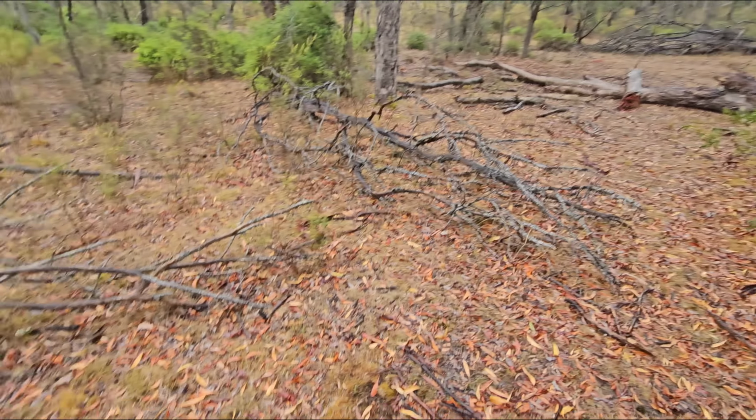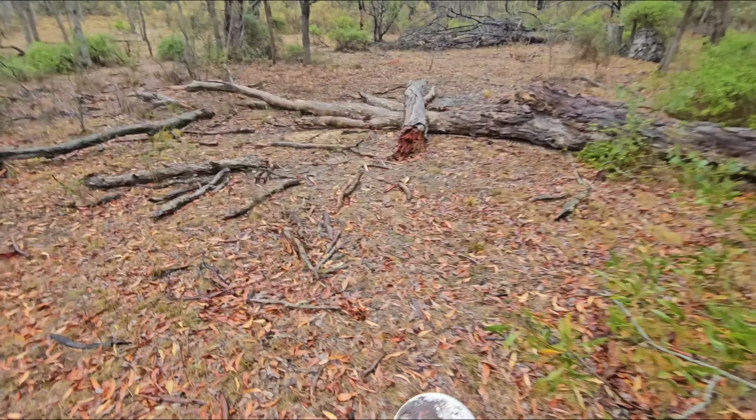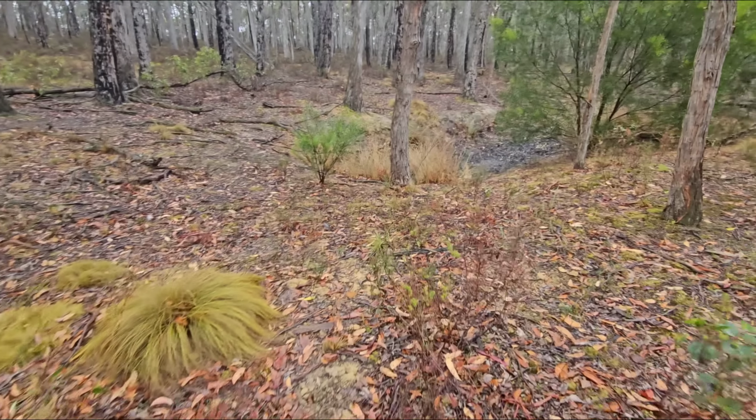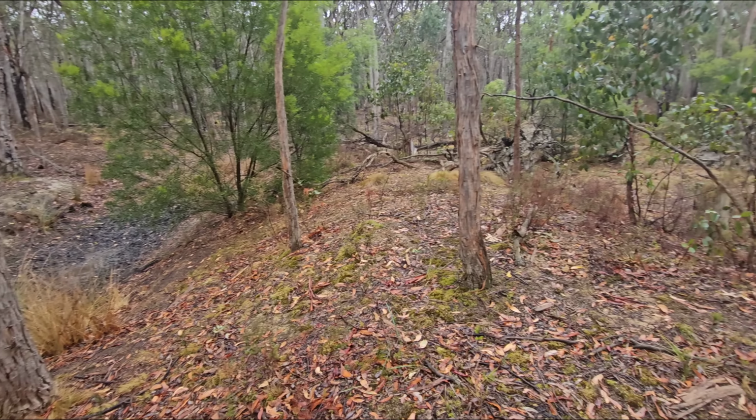Let's just go see what Andrew's done now and get back to Cornflake Gully, where we know we've got gold before. Oh wow, still trying to catch my breath. We've made it back to this first original dam though, at the head of the gully.